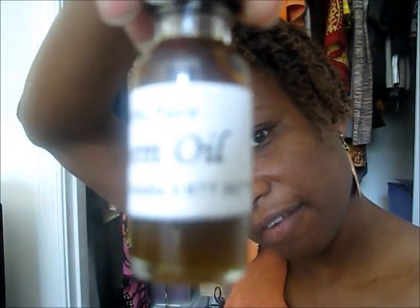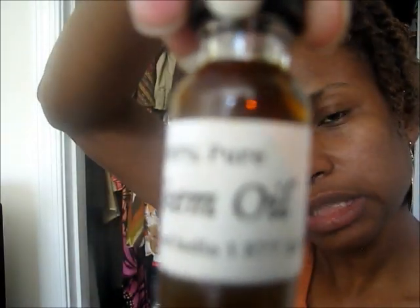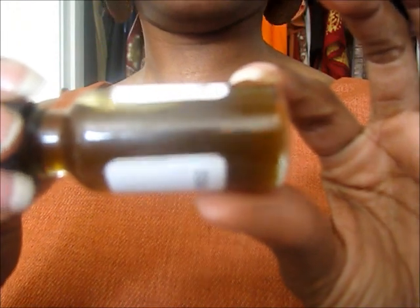Neem oil. Now this one I got from my local Indian grocery store, and look how thick that looks. Neem oil, 100% pure. Neem oil is one very stinky oil. But if you got the itchy scalp, the neem oil is your friend.